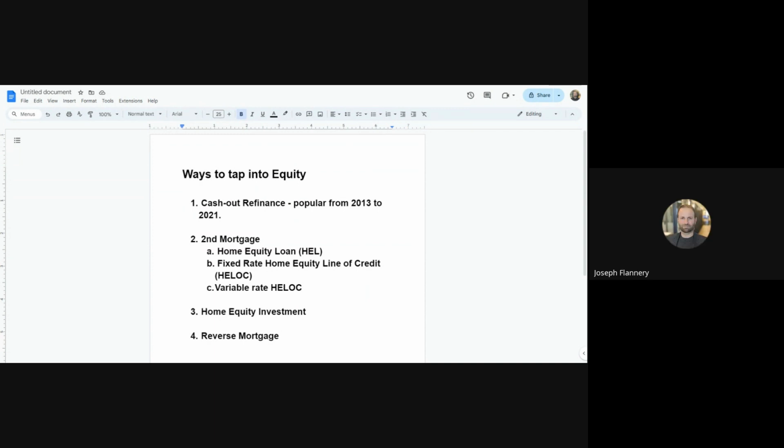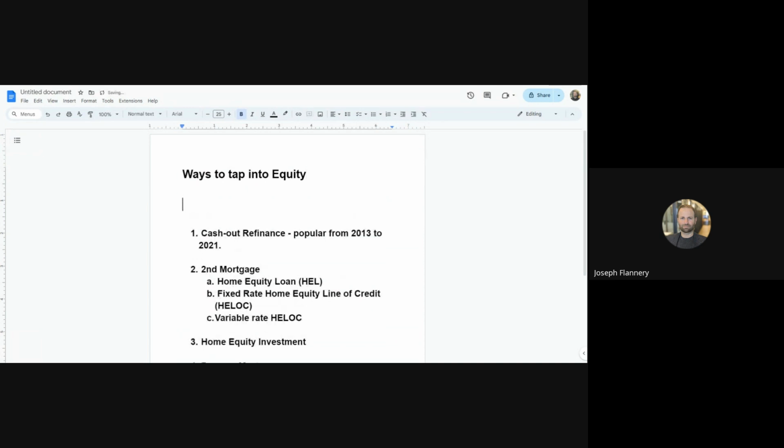Okay, so 4 ways to tap into equity: cash out refi, second mortgage, home equity investment, reverse mortgage. Let's put ourselves in the client's shoes here. They're already a homeowner. They may have a mortgage, they may not have a mortgage. They want to access their equity. Now, what are some reasons to access equity? Joel, putting you on the spot here. Give me one reason why someone would want to tap into equity.